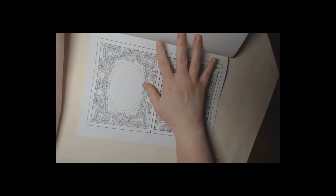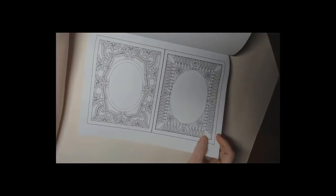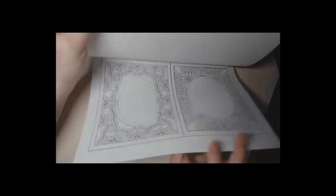There. Sorry. And then you've got another opportunity here. You could always test your patterns here and then draw them on the bigger pages.